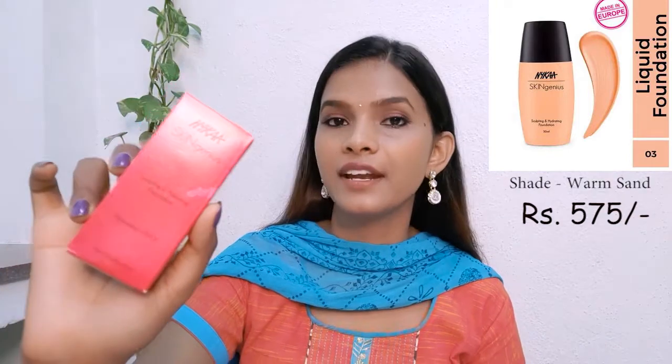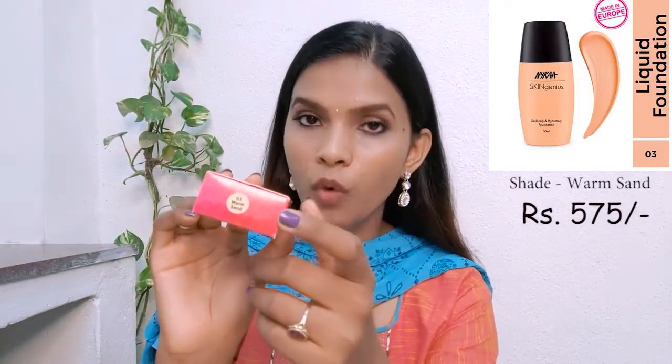And the second product which I got is a foundation, and this is from the brand Nykaa. The name of it is Nykaa Skin Genius Sculpting and Hydrating Foundation, and this is in the shade Warm Sand. This is the first time I'm trying out Nykaa foundation, and that is what I've applied today and I found it good. So this is how it looks from inside, and there is no pump as such. You will just have to open it and you can just squeeze it out. And this was priced at ₹575.